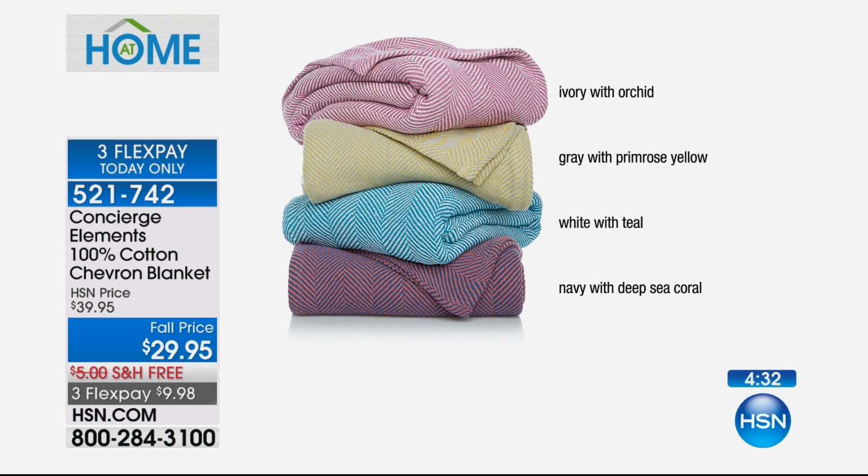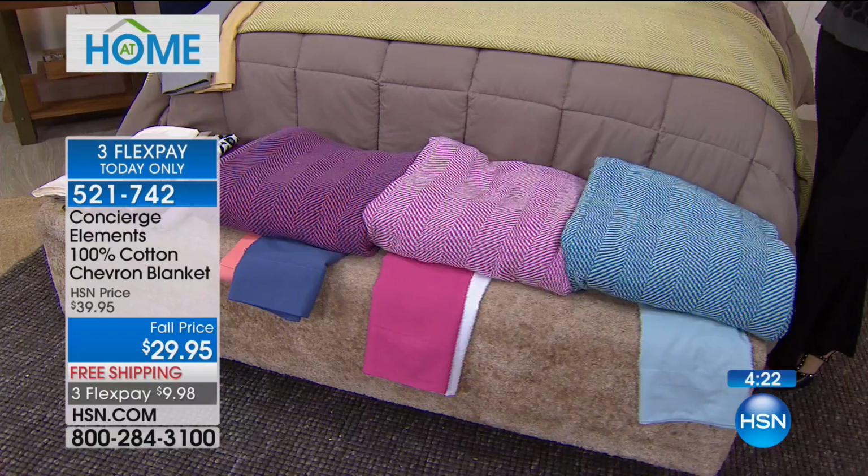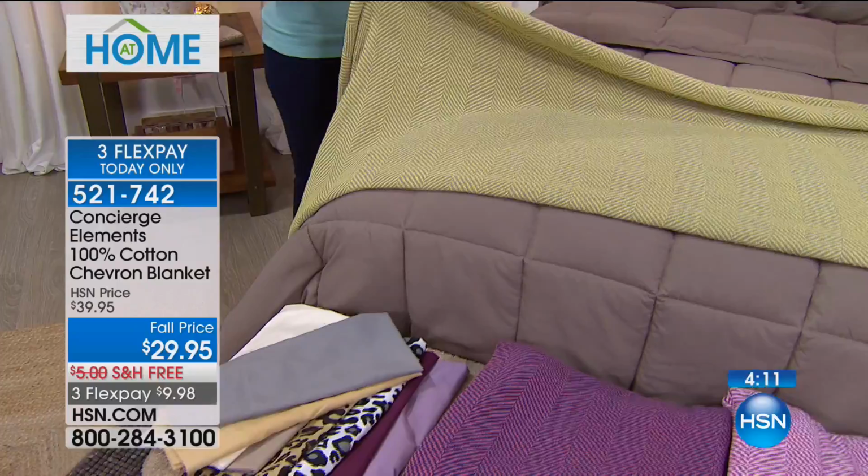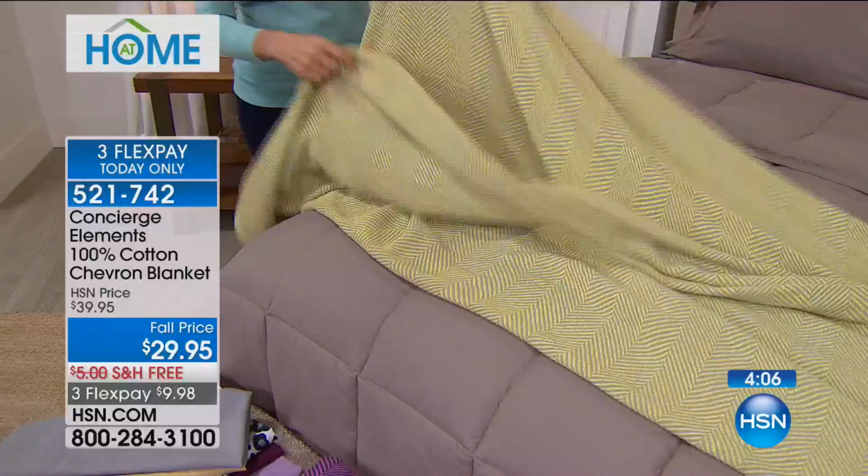So for cotton, this is an expensive fiber for good reason. It performs. This is why, for centuries, we've all been turning to cotton. Three monthly payments, under $10 a month. I've been lucky enough to be able to say that a lot this hour. No shipping also. This is the third, fourth item that we've had in this hour with no shipping. Yes. And the three flex payments are only good for today. Now, all sizes. So we have twin, full, queen, king, and cal king.